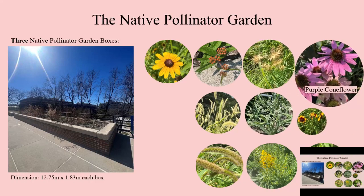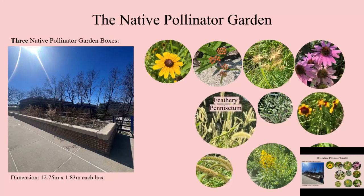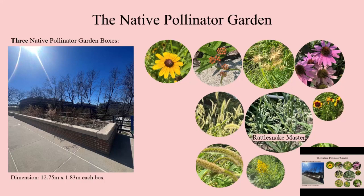Then we have the purple coneflower, beautiful flower and very effective for bringing in our bigger butterflies like monarchs, painted ladies, and swallowtails. They're also very good for bees. Bumblebees love them, honeybees love them. Feathery penstemon, not our best flower out there, not very effective in bringing things in, but very native to Nebraska. Rattlesnake master. Now, if you want wasps, maybe you put in rattlesnake master. They're very effective for those guys, but they're also very effective in bringing things like bees in. And the bees actually really loved this in the beginning of August when we started this project.